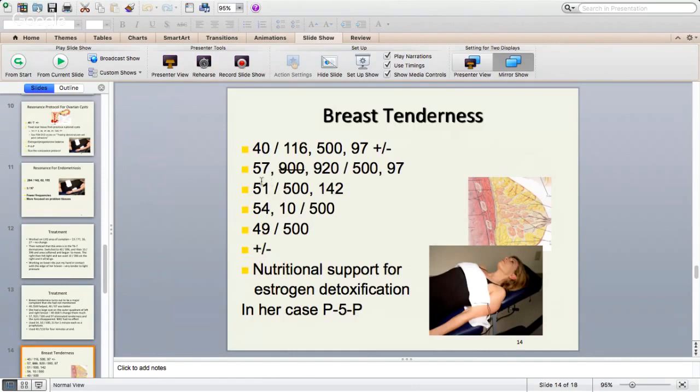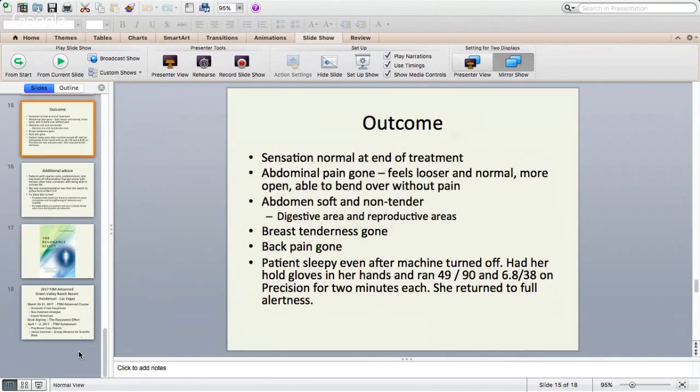I did run 51 fibrosis in the mammary gland and the fascia to soften up the tissue, and gave her the estrogen support with P5P, and then we'll see how she does in a month. So the outcome was that got her up, got her awake. Actually, to get her up, I'd taken all the machines off her, but she was still so sleepy that she couldn't come to.